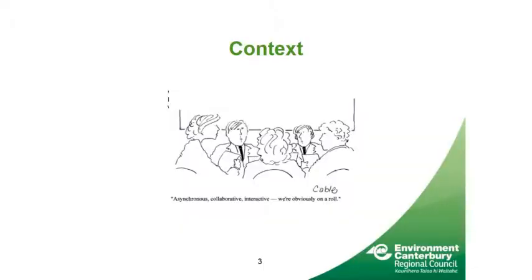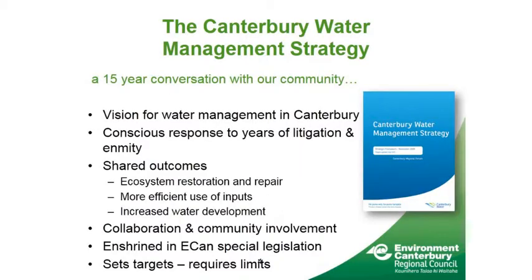Okay, so first I want to spend a little time giving you some context, because this is a process that's been going for quite a while, and I also think it's worth reflecting on the history of limit setting processes elsewhere in the country. The starting point is this thing called the Canterbury Water Management Strategy, which lots of you have heard about. John Bright mentioned the Canterbury Strategic Water Study earlier on. That was kind of the biological parent of the Canterbury Water Management Strategy, not necessarily fully acknowledged.